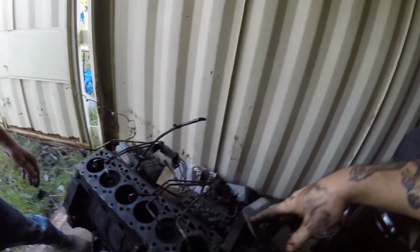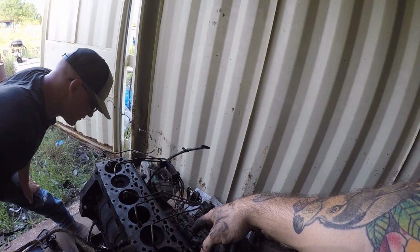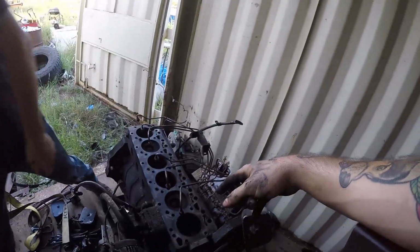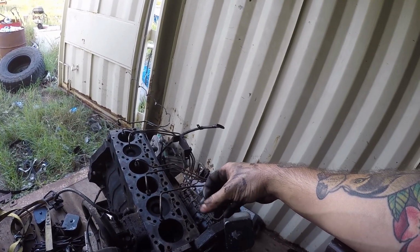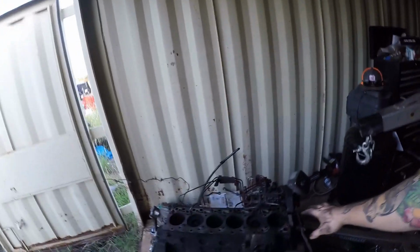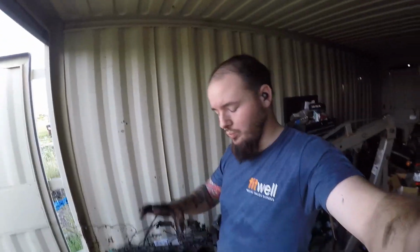My hope is these are marine pistons. Can you tell? These are more 45s. So these are regular pistons. Let me check. I'm sure they're the same. I'll get a micrometer for that. All right, so they are 120s or whatever it is, the non-marine pistons.